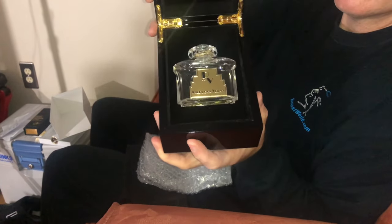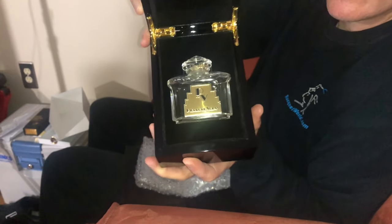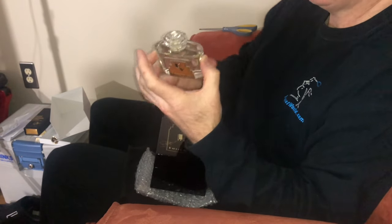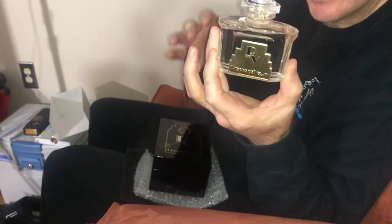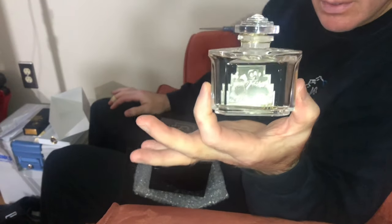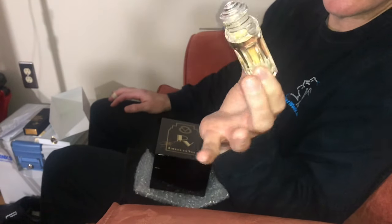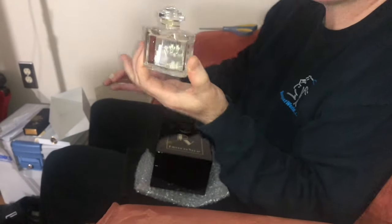But there it is, guys. Gorgeous. Hopefully you can see that. Nice. Beautiful bottle. This is actually from the 1930s, so very, very cool. And of course I picked number 3 of 10. Hopefully you guys can see that too. Just gorgeous. That is amazing. Number 3 of 10.